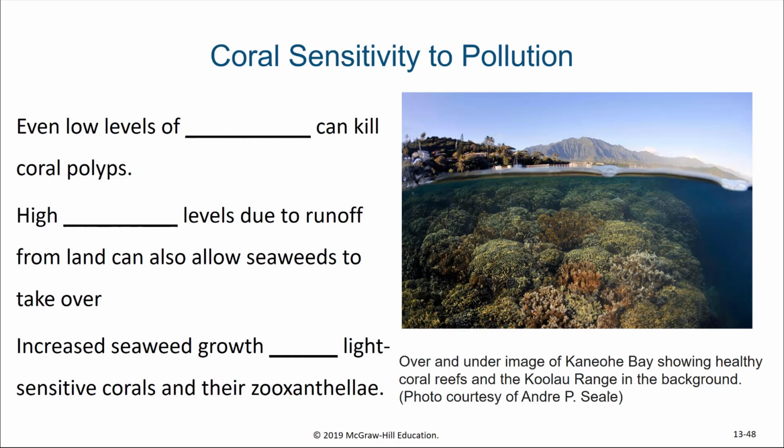We have come to find that even low levels of pollution can kill coral polyps. High nutrient runoff levels from land can also allow seaweeds to grow and take over. Increased seaweed growth shades the light-sensitive coral, and its zooxanthellae. Now this photo is taken from Kaneohe Bay in Hawaii.